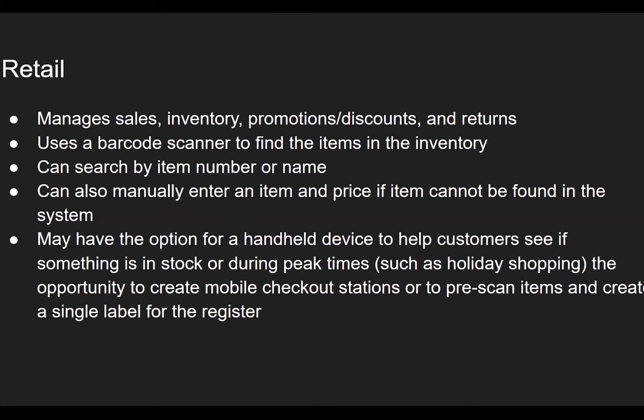You may have the option for a handheld device to help customers see if something is in stock, or during peak times such as holiday shopping, the opportunity to create mobile checkout stations or to pre-scan items and create a single label for the register. So using a point of sale system can open up some opportunities to streamline processes.